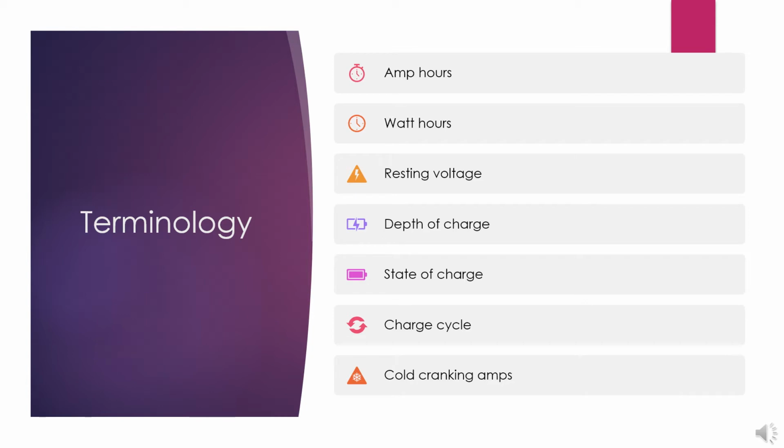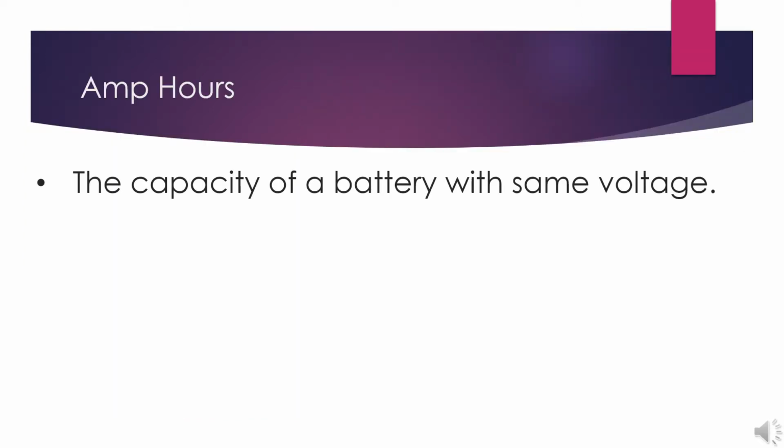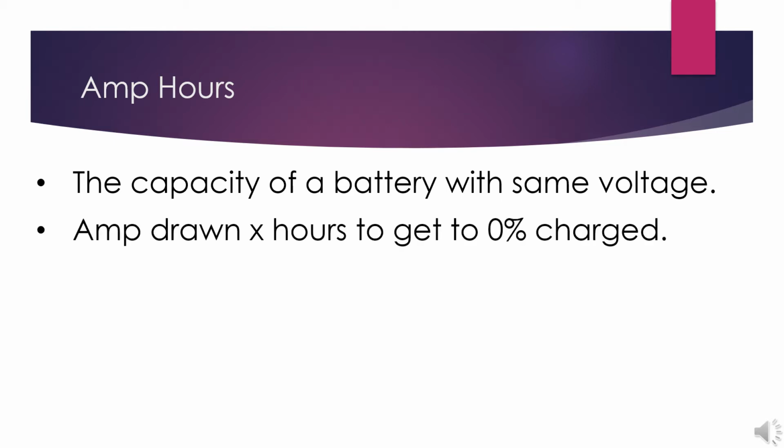Just so we're all on the same footing, we're going to start with some terminology and just get that out of the way. Amp hours is how we gauge the capacity or energy within a battery of the same voltage. So if you have a 12 volt 80 amp hour battery and a 12 volt 100 amp hour battery, the 100 amp hour battery has about 20% more energy or capacity in it. Amp hours is a combination of the amps drawn from a battery times the hours that amperage is drawn. So you multiply those two together and you get amp hours.